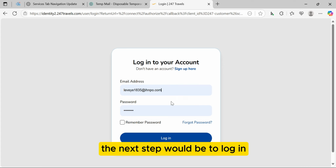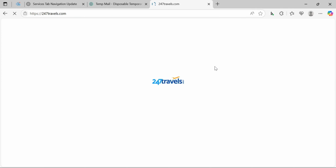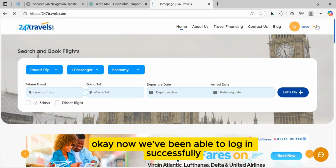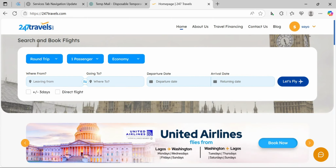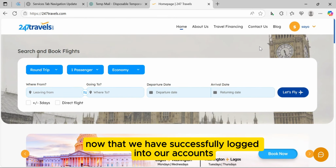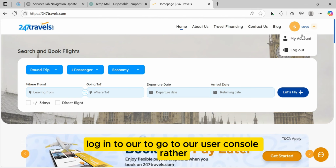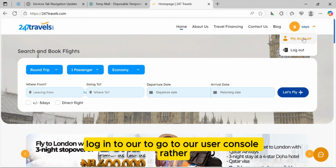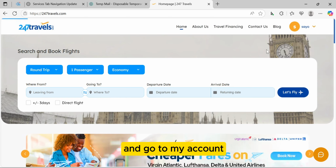The next step would be to log in using our registered accounts. Okay. Now we've been able to log in successfully. Now that we have successfully logged into our accounts, the next step would be to go to our user console, and to do that we click on the arrow down close to the profile and go to my account.